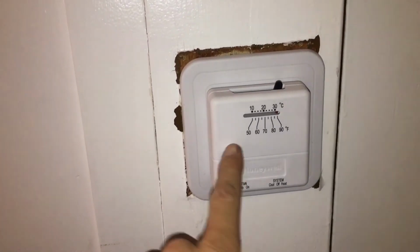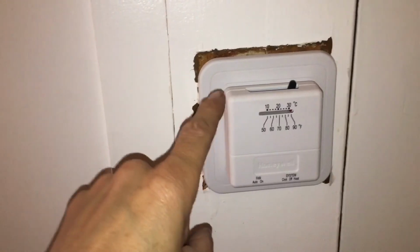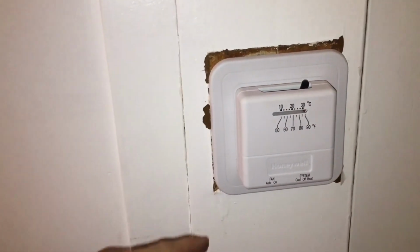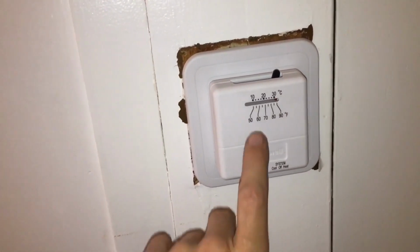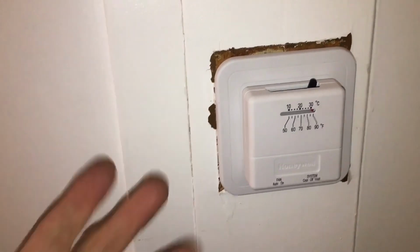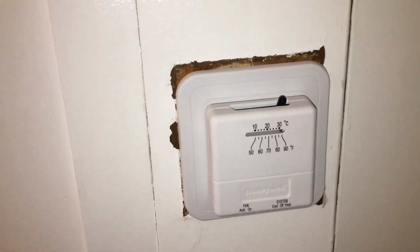$19. No $100 smart thermostat, no ecobee, no Google thermostat, none of that BS stuff. Keep it simple, stupid. It's an old furnace. It's like 60% efficient. You're not going to make it any better.